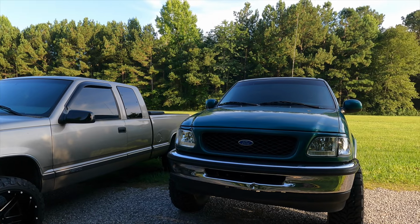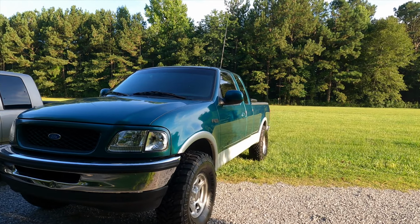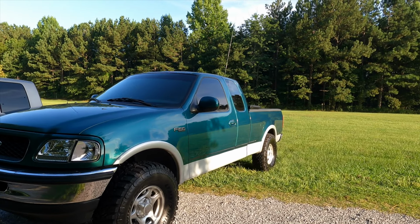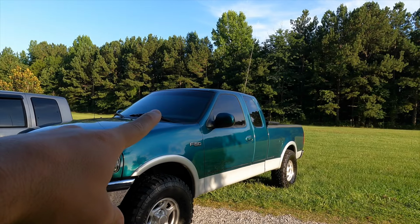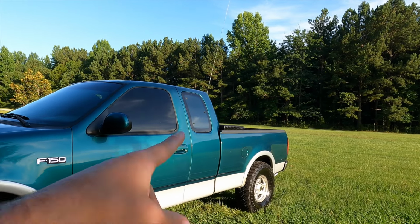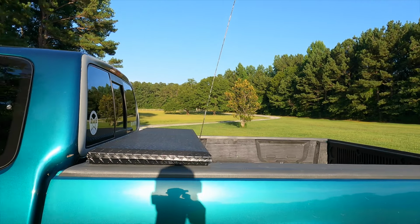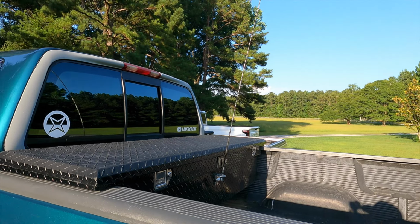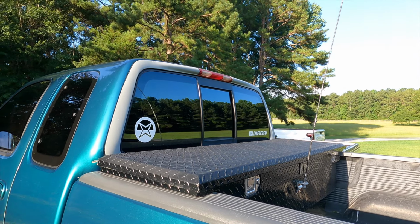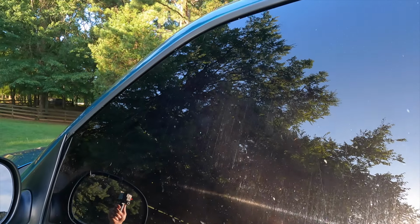And then that leaves us with the problem child here. This is Larry rocking the 2% all the way around. So 2% windshield brow, 2% on the doors, 2% on the quarter, and then 2% on the back glass. There is absolutely no seeing in this truck unless you're creeping through the front windshield. Doesn't matter what angle you're looking at, you're not seeing in this glass, period.